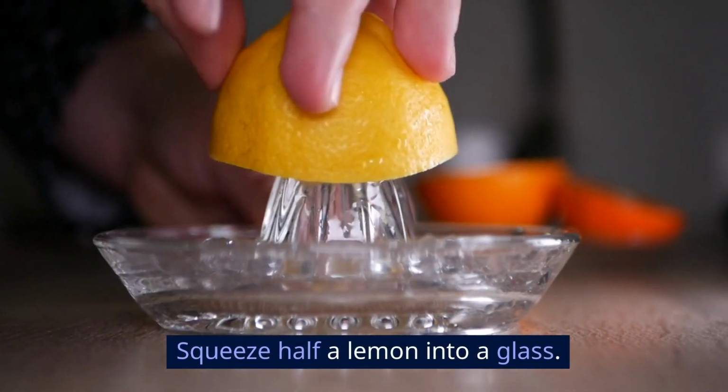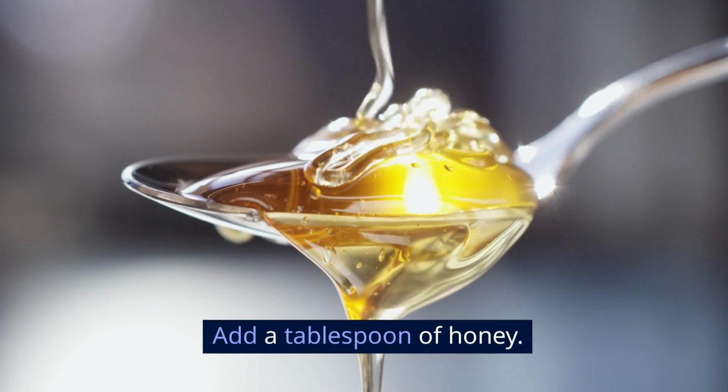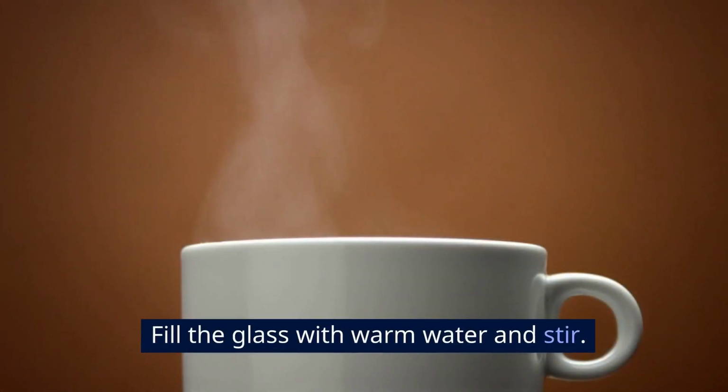How to do it? Squeeze half a lemon into a glass. Add a tablespoon of honey. Fill the glass with warm water and stir.